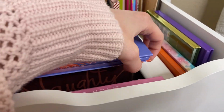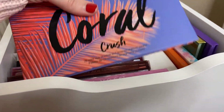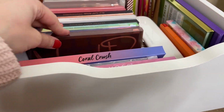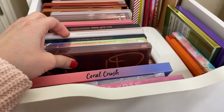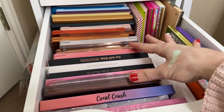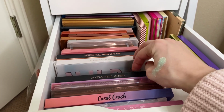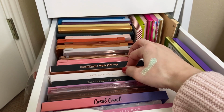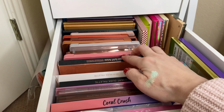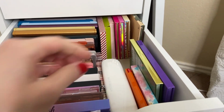And then Coral Crush is actually one of my favorite palettes ever. Like the color story, the formula, the intensity, it's just beautiful, and I love me a good coral eyeshadow. So this one's definitely staying in my collection. As for my Hudas, I love a good Huda palette, and so we're not going to part honestly with any of them. Mercury Retrograde, Naughty Nudes, the Desert Dusk New Nudes, and then the new Rose Gold. I think it was Rose Gold. I love them, and I don't know that I would ever be able to part with them.